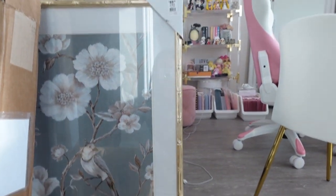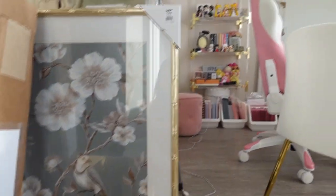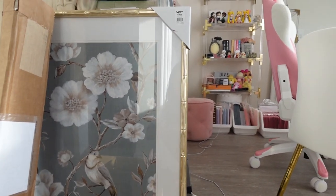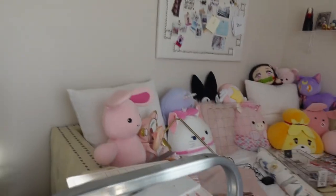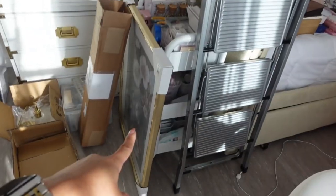I'm excited. I also have this frame. I got this last year at home, and I never put it up in our bathroom because I realized our bathroom has more of a chrome metal everywhere, and this has gold, so it's gonna go in my room. I'm gonna put it right here above the bed, so this is gonna flip this way and then the frame. We'll see how that goes.